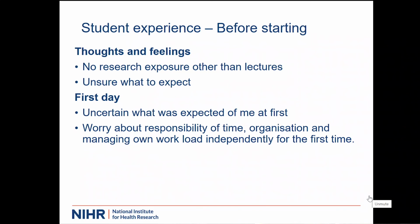So before I started the placement, I wasn't really sure what to expect. As we talked about earlier, the research exposure you get in lectures, I feel like, isn't quite the same as the practical stuff you experience. So I wasn't really sure what I was going to be doing day to day. And it had only been running a couple of years before that.